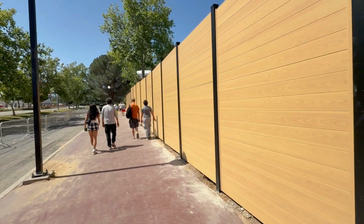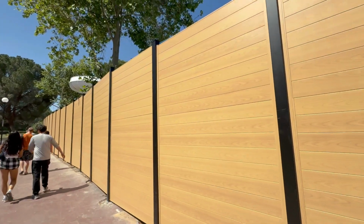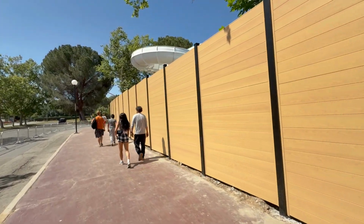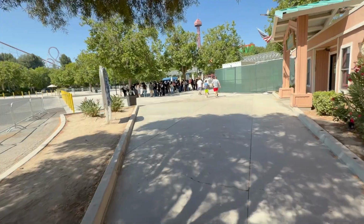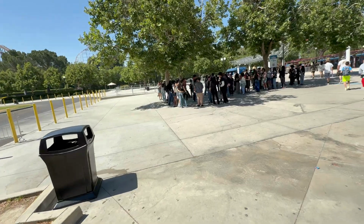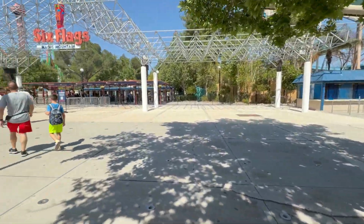Very nice touch. I am actually very pleased with this, because I say it in all my videos, the fencing was tipping over. It just didn't look nice. It wasn't a very good first impression as you come to the park. But this actually looks very nice. And it's gonna be a nice warm day here in Valencia, California. I'm not gonna be here all day, but I'll try to get on a few rides and take a look at the park. Let's go. And the fence goes all the way over here. Very nice.